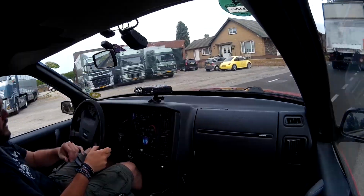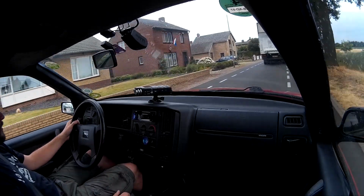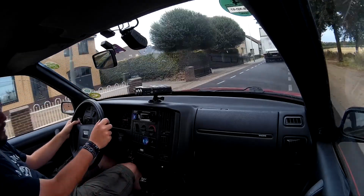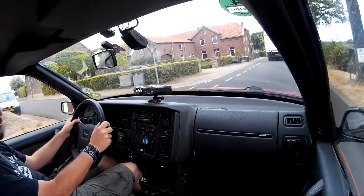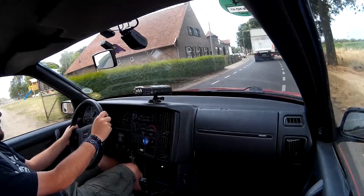This car was built, or should I say born, in Born, a little town in the south of the Netherlands, about 10 miles away from here. It was built probably in late 1996 and put on the road in January of 97, which makes it a very late Volvo 440. They were pretty much built until December 1996.